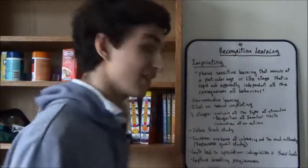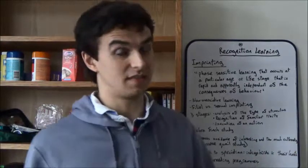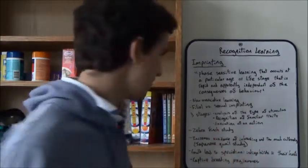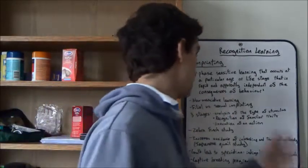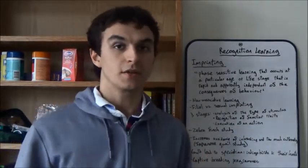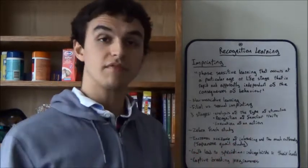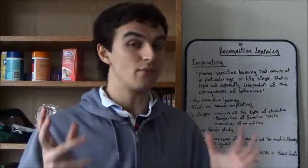Now, there are three stages, basically, which I've written here. So the first one is analysis of the type of stimulus. Second is the recognition of the familiar traits. And the third is the execution of an action based on those traits. Now, obviously, sexual imprinting has a big role in determining fitness, because if you make the right choice on who to mate with, then you can prevent inbreeding or hybridization, okay, which is all very well and good.